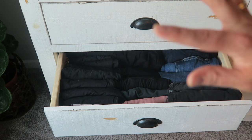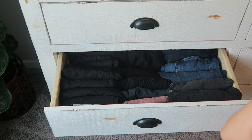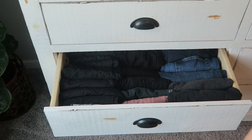So again, a lot of these are on death row. And I'm gonna go through and see which ones I don't wear, see which ones kind of have holes in them that I could probably toss. So this will be a much smaller pile here shortly as well.